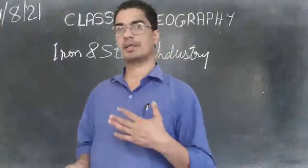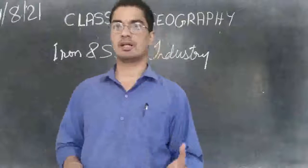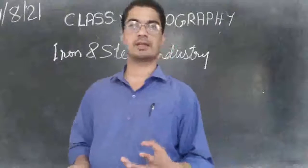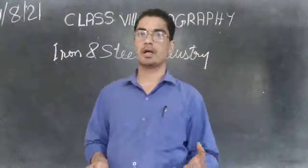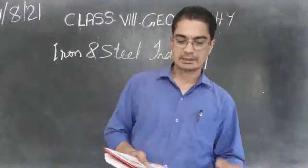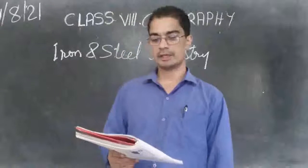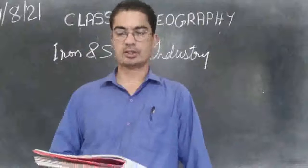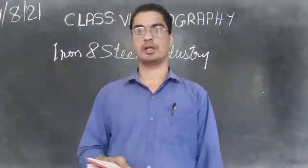And which are the alloys that are used for mixing with iron? We said about three alloys: aluminium, nickel or copper. These are the three types of alloys that are used for making iron. Then steel is often called the backbone of modern industry. So you can underline that. Steel is often called the backbone of the modern industry.